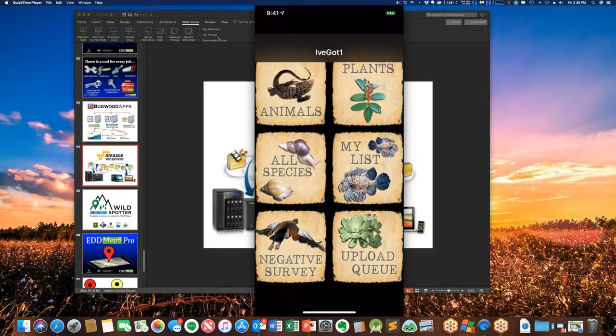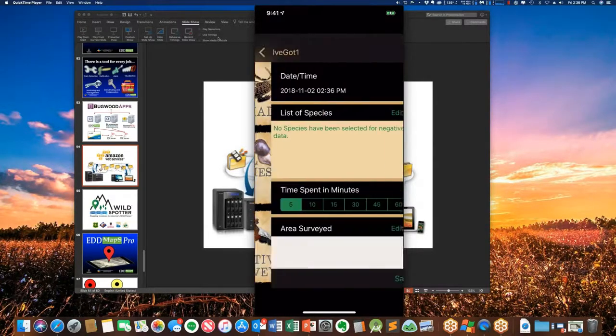And so when the app opens, it'll check to see if there's new species it needs to download. If there is, it will download those onto the app and make those available.